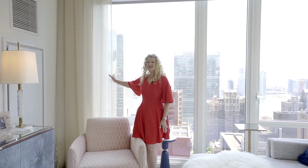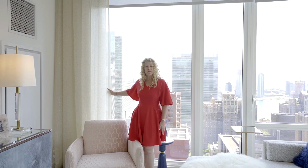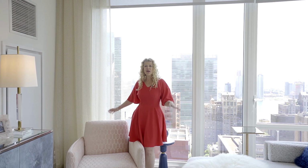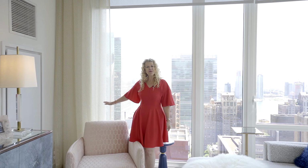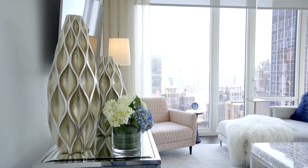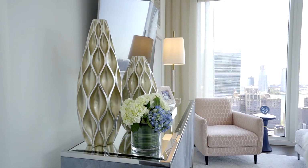I wanted to just zoom in a little bit on these incredible panels that we decided to use. They have a sparkle, they're hand embroidered and handmade in India. They took months to come in, but they were so well worth the wait. There are other shades for privacy and glare control, but these really finish the space with a beautiful, beautiful detail.